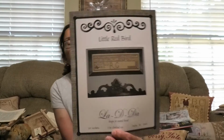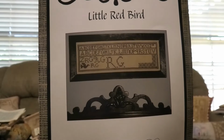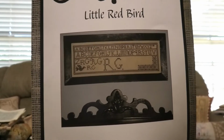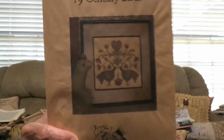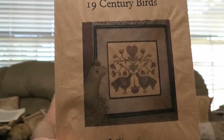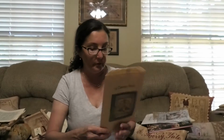This one is Little Red Bird by La Di Da. I've always liked this one. Pretty, huh? Simple. 19th Century Birds by Hands to Work. Sort of fractal looking. Very beautiful.